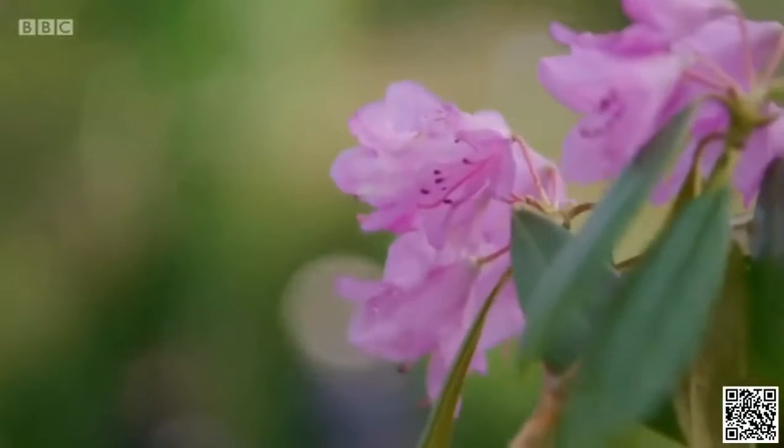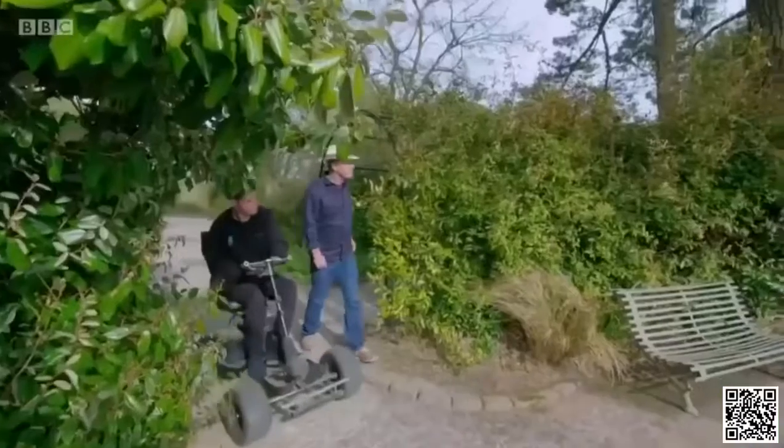Wow, what a beautiful spot. This is absolutely gorgeous, isn't it? It is. A view over the River Fowl. The light is just wonderful. So is this one of your favourite spots? It is. And at the end of the day, I like to sit here and just enjoy it.